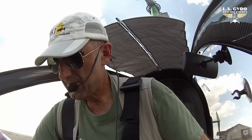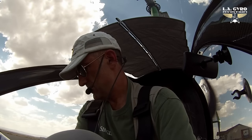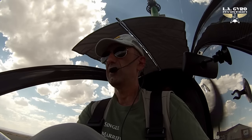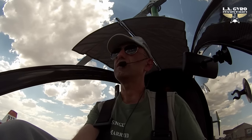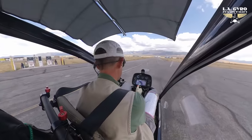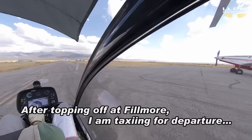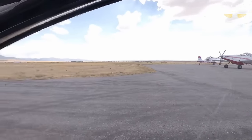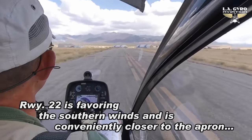Okay. Brake is off. Everything is off. All right. After topping off at Fillmore, I'm taxiing for departure. Runway 22 is favoring the southern winds and is conveniently close to the apron.